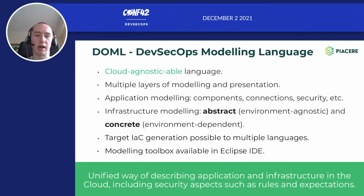So we are showing this abstract modeling when you have it environment agnostic, for example cloud agnostic, and a concrete level where you have environment dependent data. Application modeling is minimal. Here, we are focusing on the modeling of the infrastructure. So the general parts like the components, what is to be deployed, how it's connected, and what the security relevant aspects are, that's in there. But the very detailed modeling, like application modeling, is not part of the DOML.